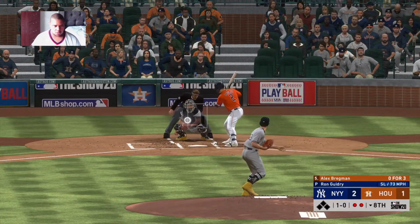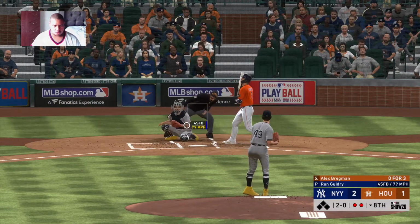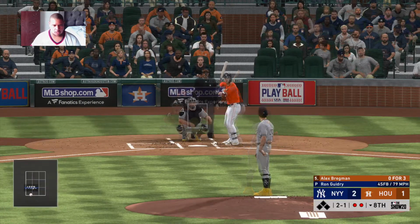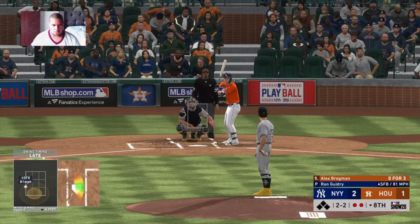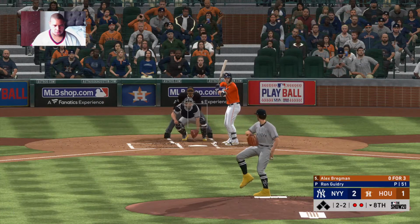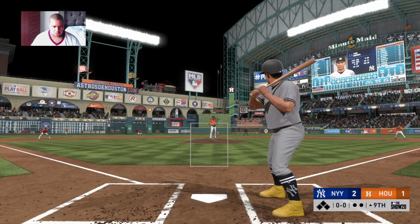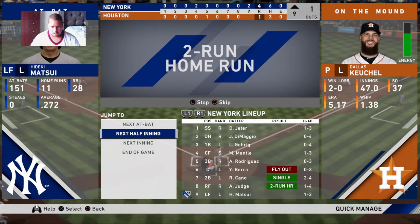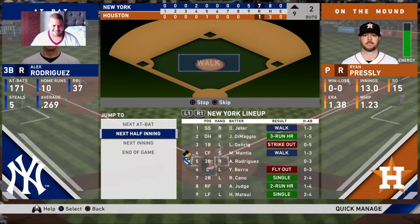Now to the plate, Alex Bregman. 1-0 the count. And maybe a little frustrated on the mound here as the fastball misses for ball 2 now. And he'll lay the fastball in here to get the count back to 2-1. And it's fouled away. The 2-2 is in there. A called strike 3. Play ball. Out. Ball 4. Takes the base.